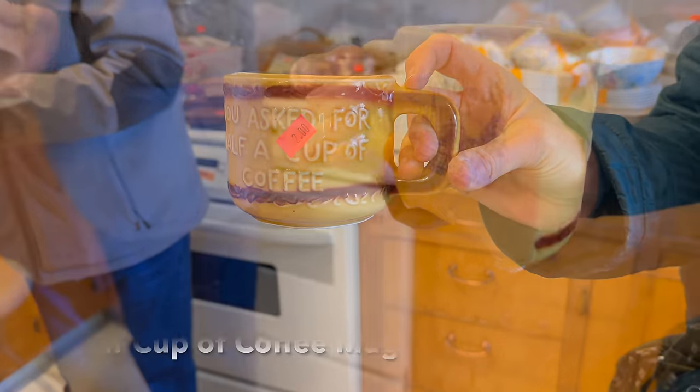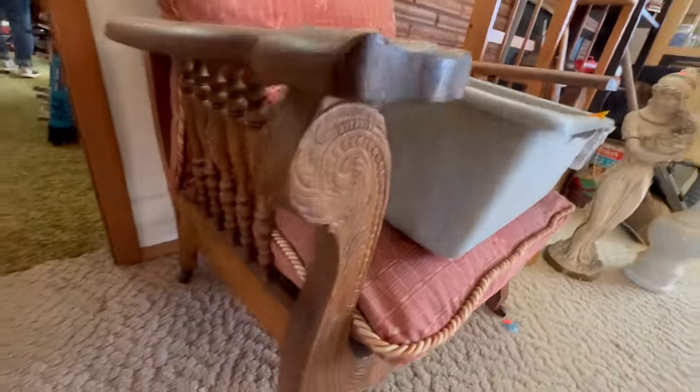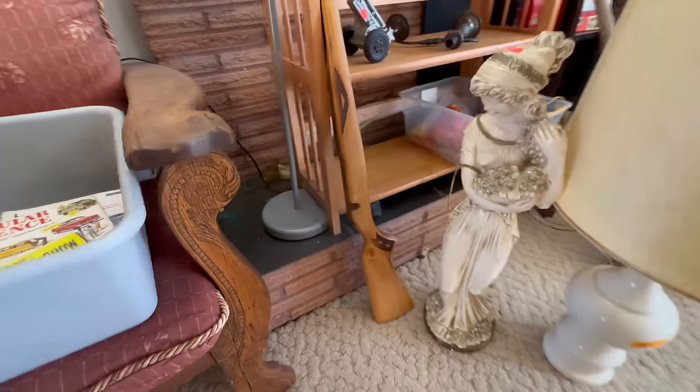You asked for half a cup of coffee? Well, here you go. I really liked the ornate carving in this chair.